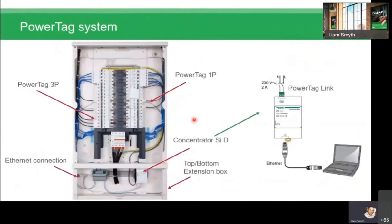So this image here just shows the extension box at the bottom with the concentrator. So each PowerTag links back to the concentrator. Up to 20 devices go back to the standard concentrator. We have a high density version as well where you can connect up to 100 devices. Concentrator then itself has an embedded web page. It allows you to view the information on your laptop or your phone.